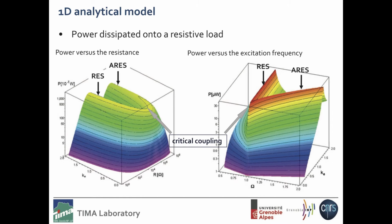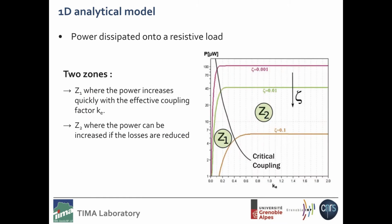Okay, so we have found finally that if we come back to this 3D plot and we make a 2D plot here, and we report here the power versus the effective coupling factor, it's clear that the viscous damping ratio plays a different role in the Z1 zone or Z2 zone. This kind of conclusion was very interesting in order to understand how to use the device at the optimal parameters.